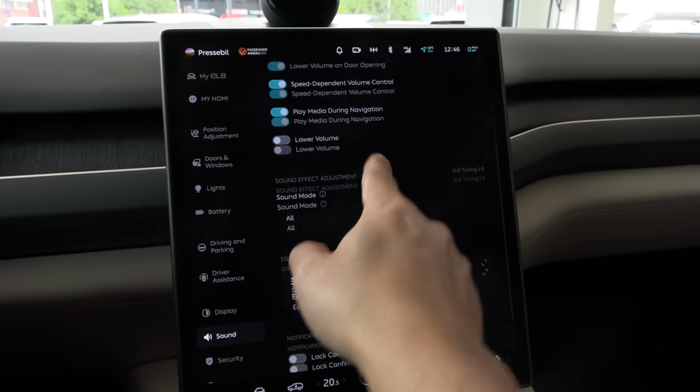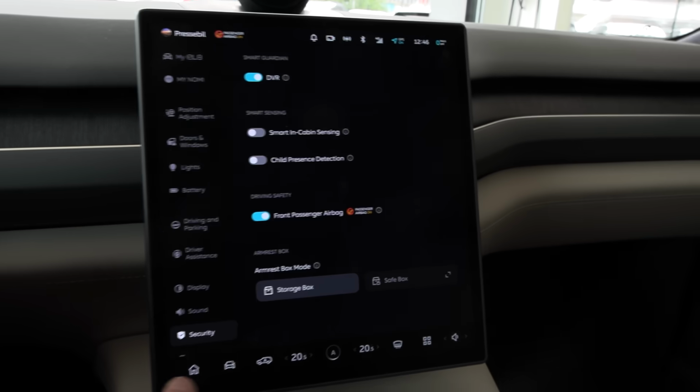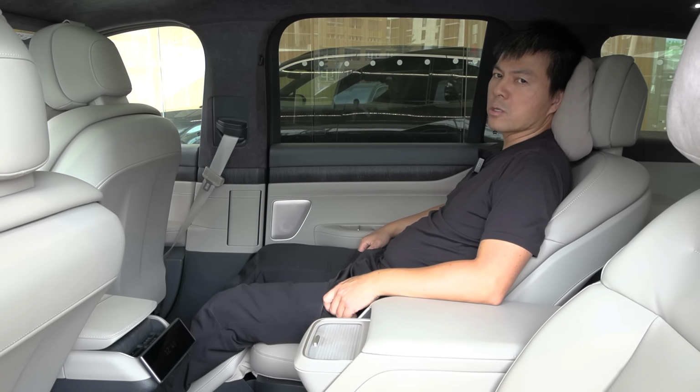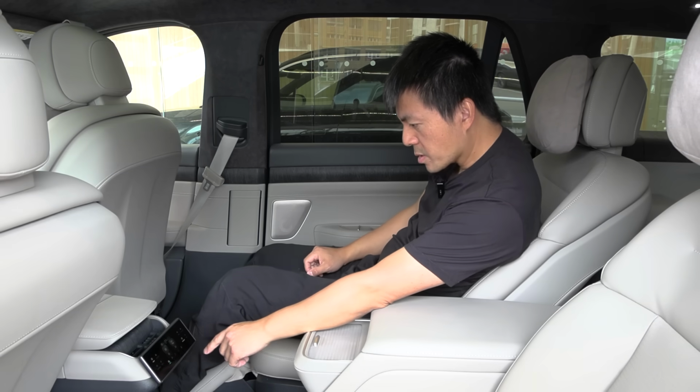Nio software, man, it is quite good. I just hope that it doesn't slow down in the curves. Okay, we're gonna explore more about this whole Nio. Oh man, it is so comfy in the back. Oh, I need a chauffeur now, but okay. Let me go in here, massage.